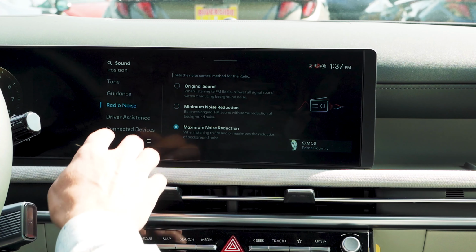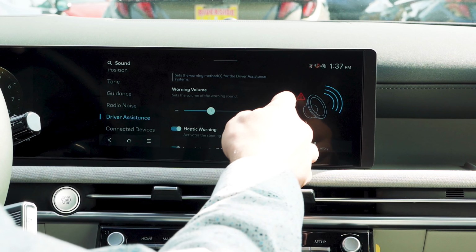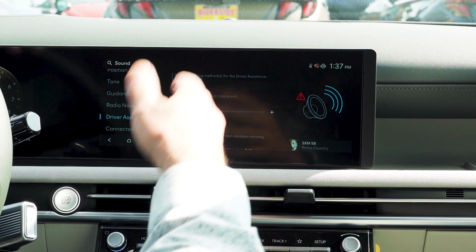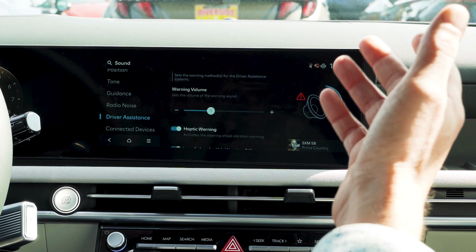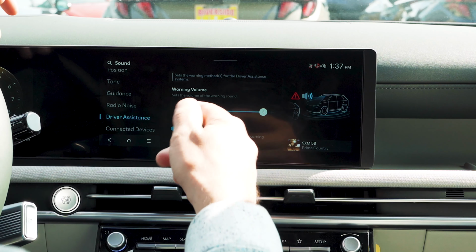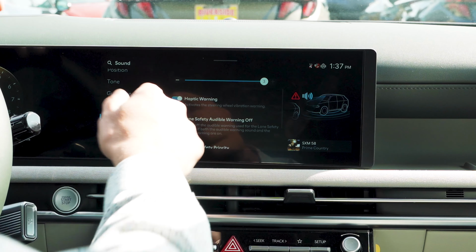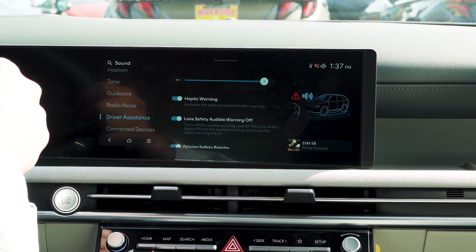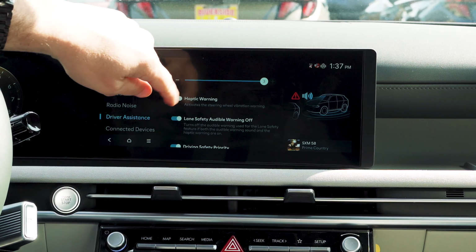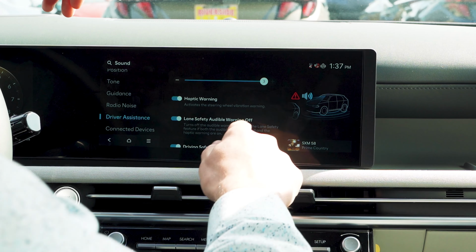And the next setting is going to be the driver assistance setting. This is your warning volume for if you're gonna hit something or someone, the car is gonna alert you. So generally, I wanna have that up. I wanna be warned about those things. Haptic warning. This is about actually the vibration in the steering, haptic feedback. It's vibration in the steering wheel. I want that on, guys. I wanna be alerted. I don't wanna get in an accident.